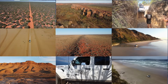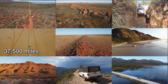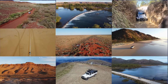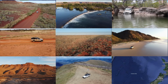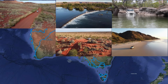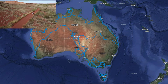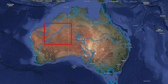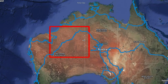It has been a huge 12 months and almost 60,000 kilometres to all the highlights Australia has to offer. But even still, there's one track that haunts me, and I know I'll regret it for the rest of my life if I don't tackle it now while I have the chance. The Canning Stock Route is the world's most remote 4x4 track. The time is now. Let's do this.